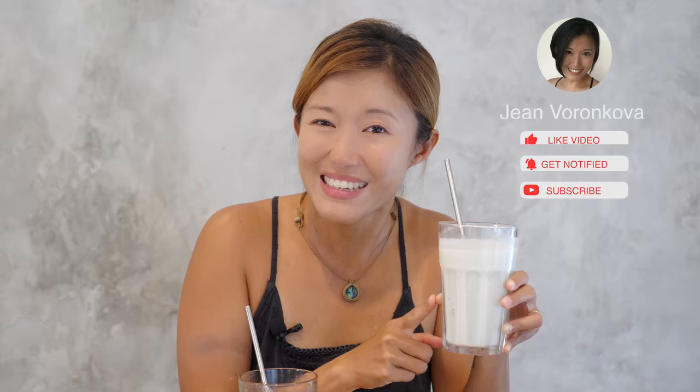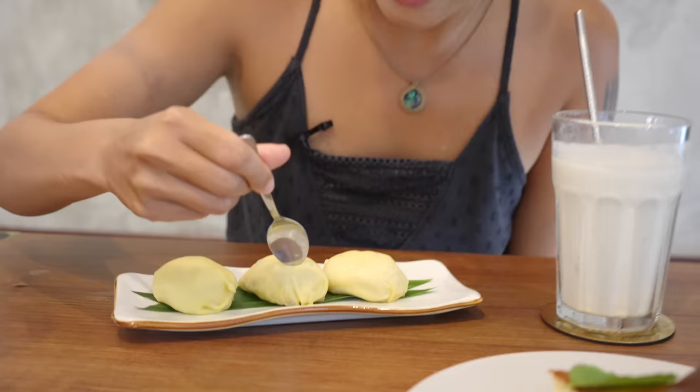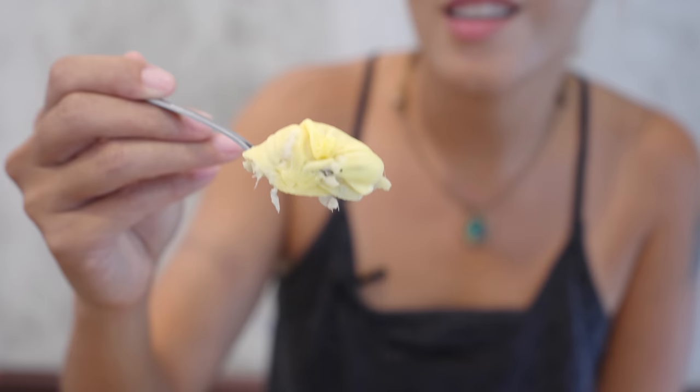Durian-y. So addictive. Okay, time for the durian pancake. Check it out. Oh la la. Look at that.